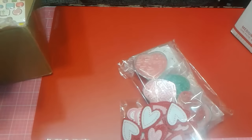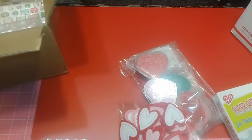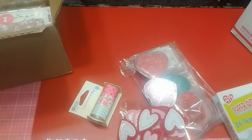Oh my gosh, how cute! Oh my gosh, this is just full. A box set of paper airplane cards. Oh my gosh, this is perfect. I have not seen those, so I was just making them. Good call. Ooh, some fun washi for one of the craft carts.